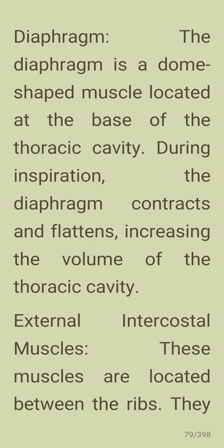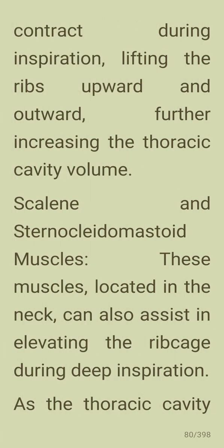External intercostal muscles. These muscles are located between the ribs. They contract during inspiration, lifting the ribs upward and backward, further increasing the thoracic cavity volume. Then scalene and sternocleidomastoid muscles. These muscles located in the neck can also assist in elevating the rib cage during deep inspiration.